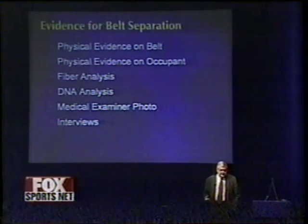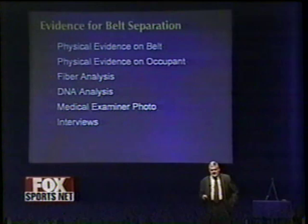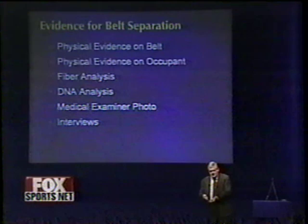DNA analysis that says that the blood on the belt is the same as the blood in the car. And there was a difference in the way it was deposited. If the blood was deposited first and you cut across it, you would expect to see similar blood deposition on both sides of the cut. What we see is different kinds of blood deposition on one side than you see on the other side, different amounts and ways in which that blood is deposited.